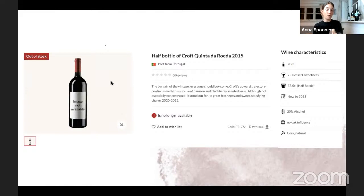Because Croft is one of, if not the oldest port houses, it didn't fall into disrepute, but it had a long time where it was out of the Taylor Fladgate Group ownership. It didn't have enough investment. And then I think Joe mentions the upward trajectory. Yeah, there's a lot going into Croft. So at the moment, Croft is a really, really good buy.